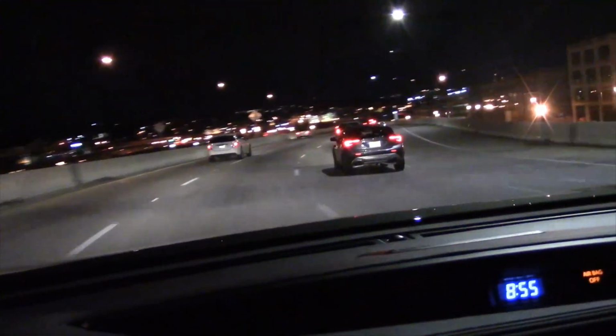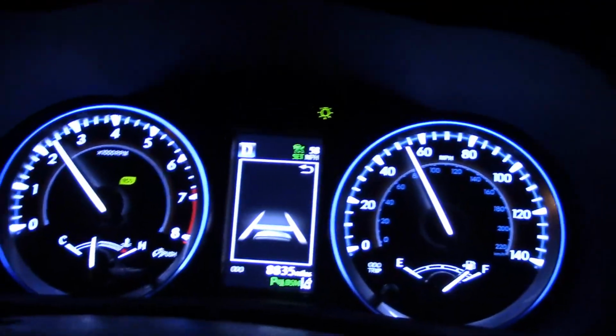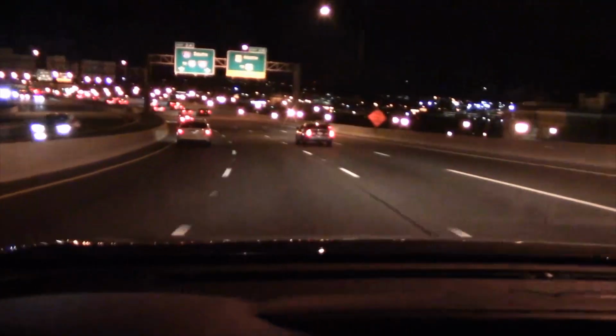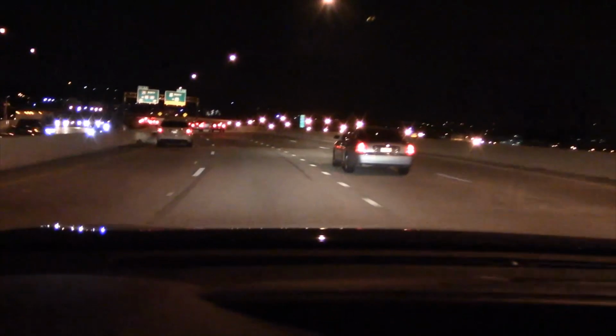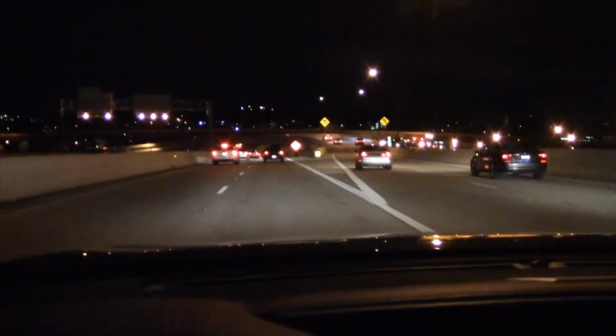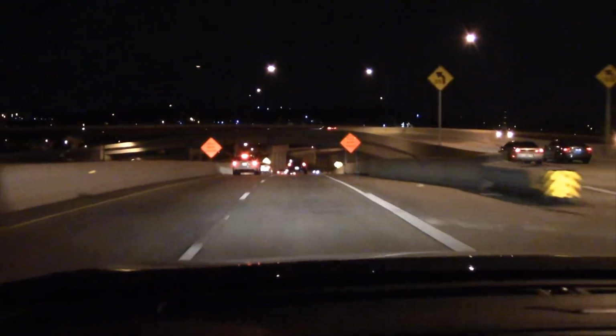Also, with the radar cruise control, you can set that, and then you can set the safety cushion from the car in front of you, and then if cars in front of you slow down, well, you'll slow down too, up to your set maximum speed, which right now is 58 miles per hour, and slowing me down here because cars are doing all sorts of crazy stuff in front of me. And so there you go.